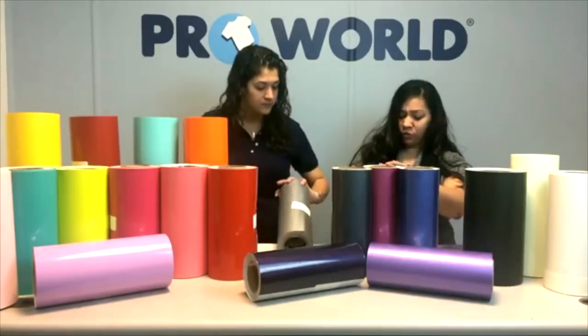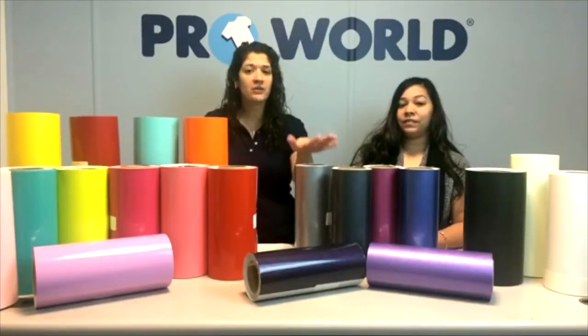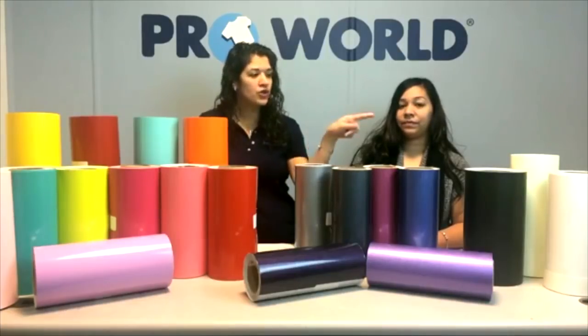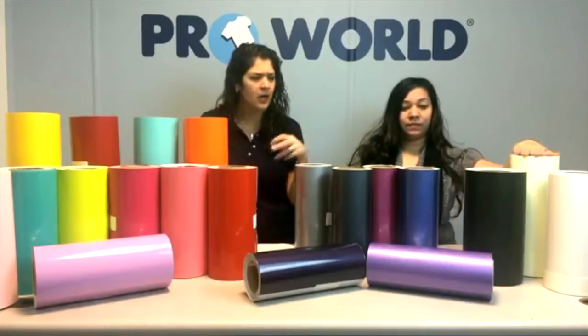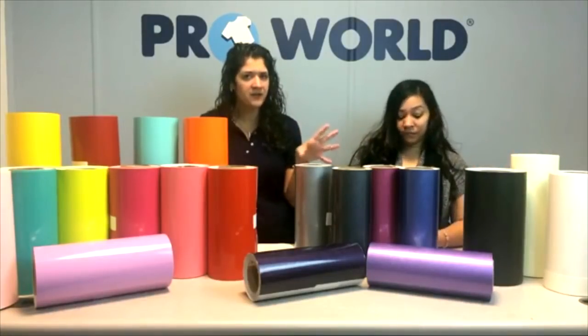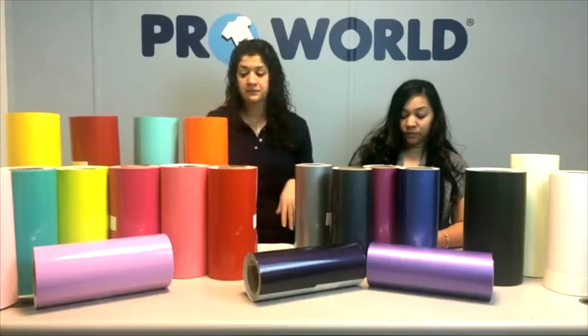Are these 12-inch rolls? Yes, they're all 12-inch rolls, so it's perfect for your Cameo or Cricut cutter. It'll fit very nicely in there. Your glow in the dark is 13.5 inch, so it's a little bit bigger, but still perfectly fine for that cutter. It won't cut the edge, but it can still fit.